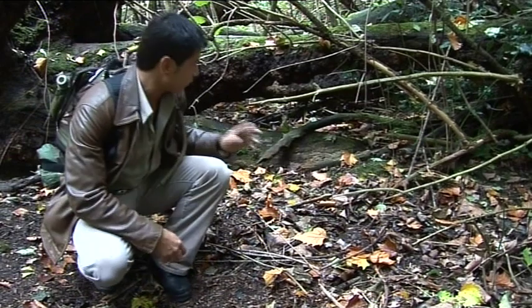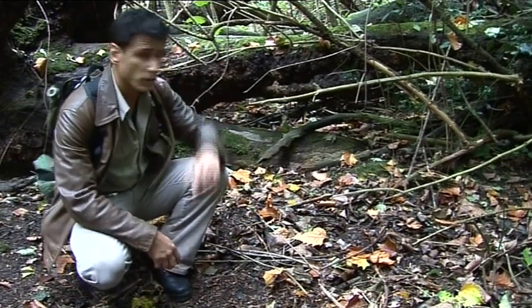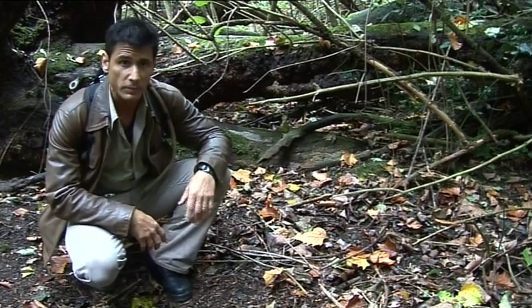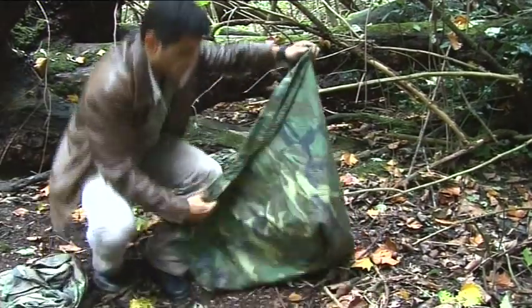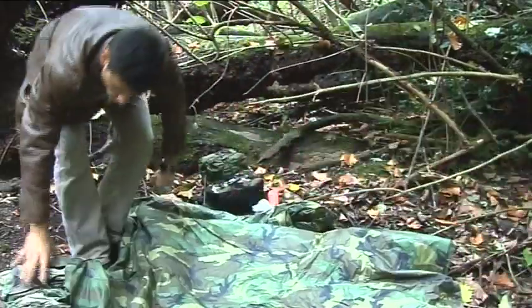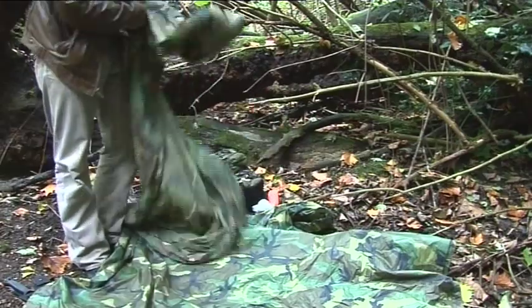Okay, so we got our hooch, we got our food, we got our water, we got our lookout site. So now we're gonna go ahead and set up camp. Fashion, army poncho, and this is a little bivy sack.